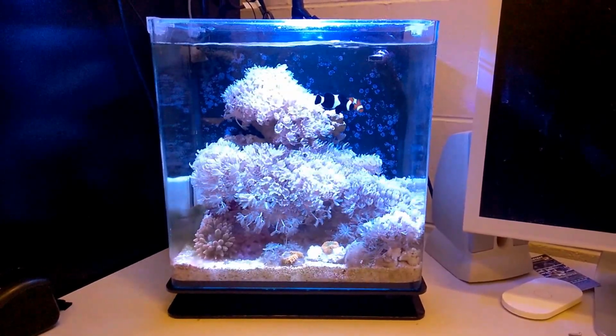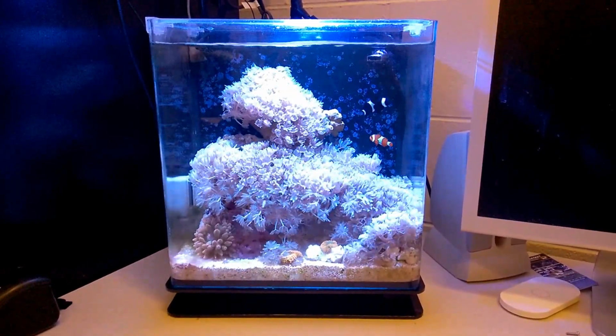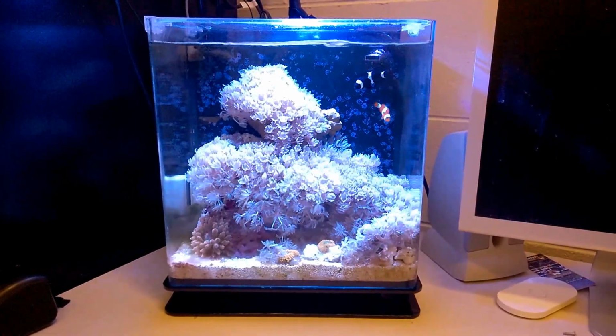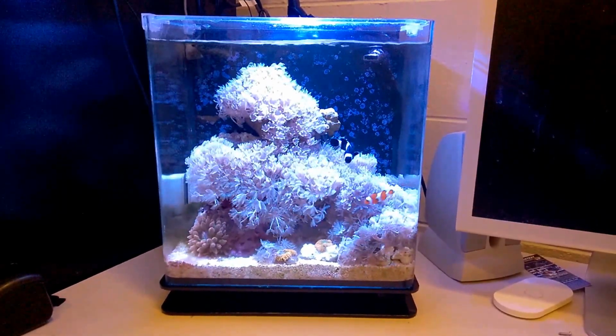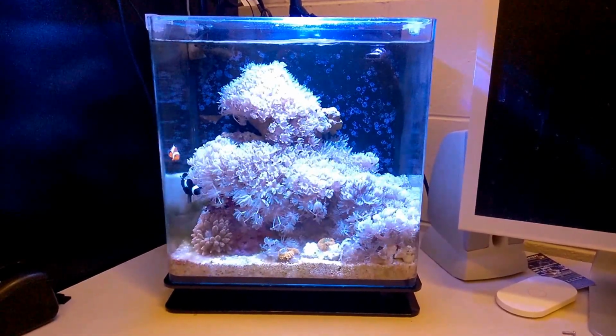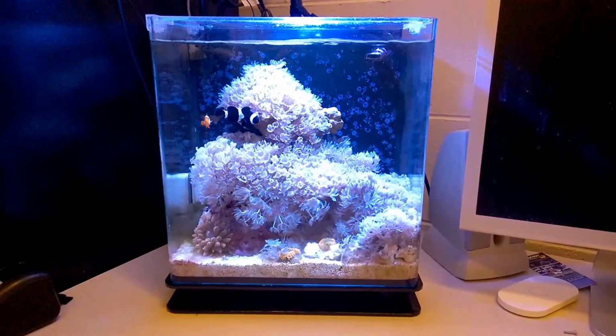The water is a little dirtier than my normal SPS tanks, just because there's no refugium, a lot less water volume, and a heavy bioload for such a small volume. And yeah, so it's perfect.